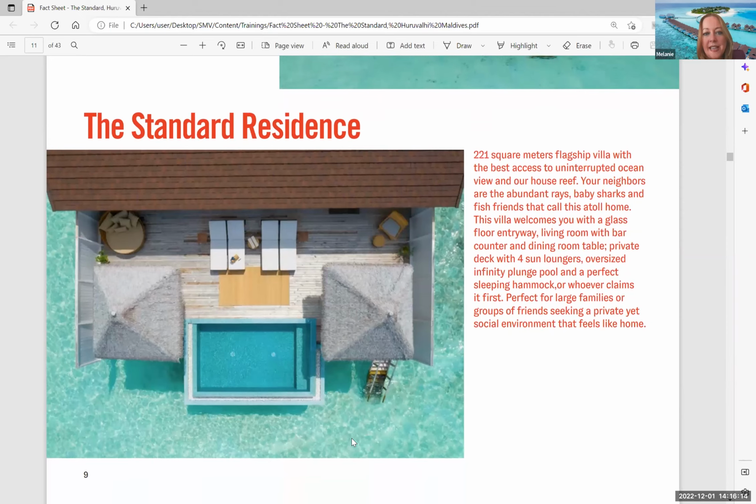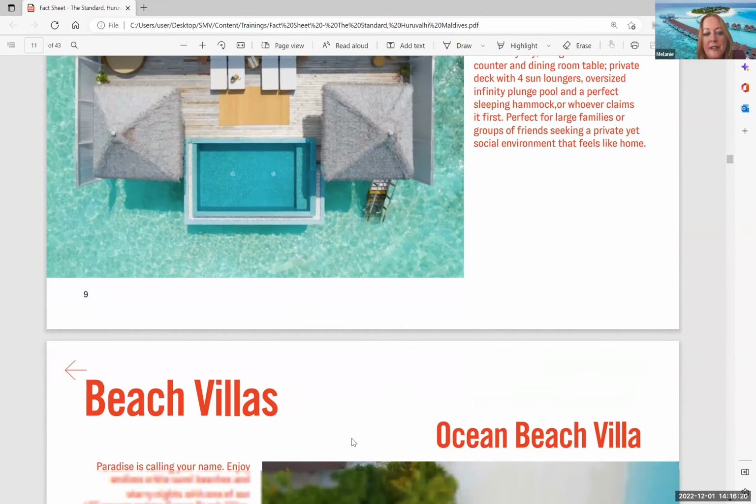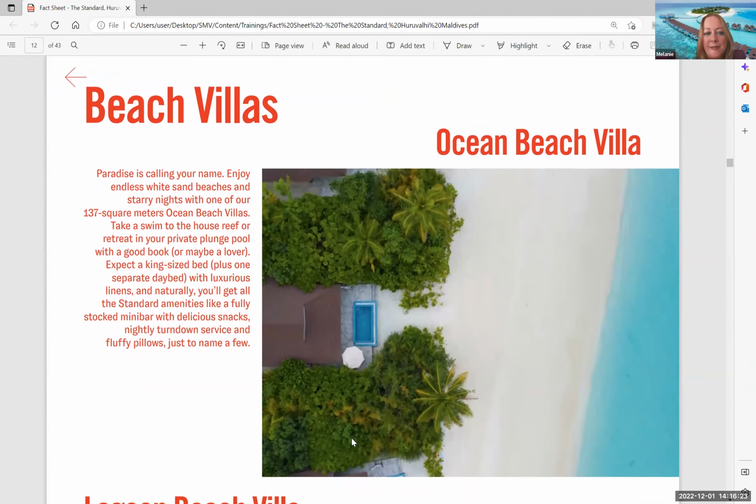Coming into the residence, as I mentioned, that is the VIP flagship villa, and it has an interconnecting lounge area as well. Then the beach villas are absolutely gorgeous, 137 square meters. They're larger, and you can see they've got loads of greenery around them, so they feel really private.